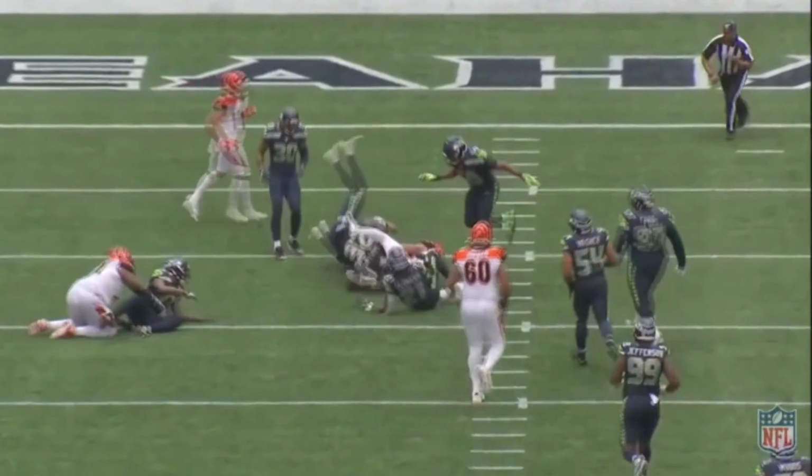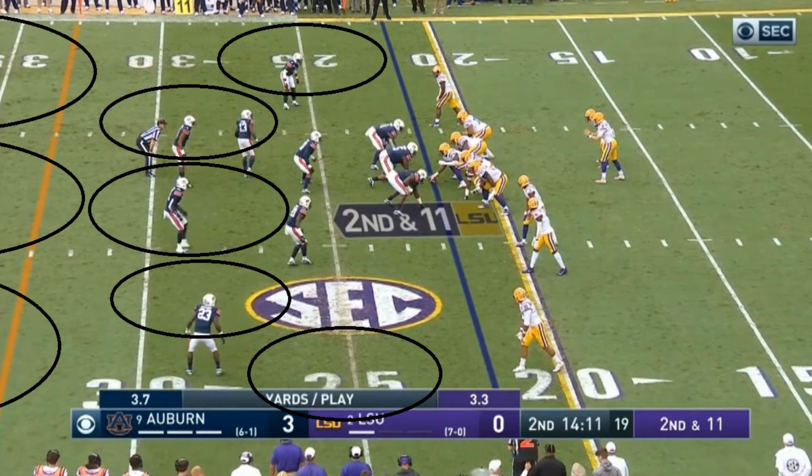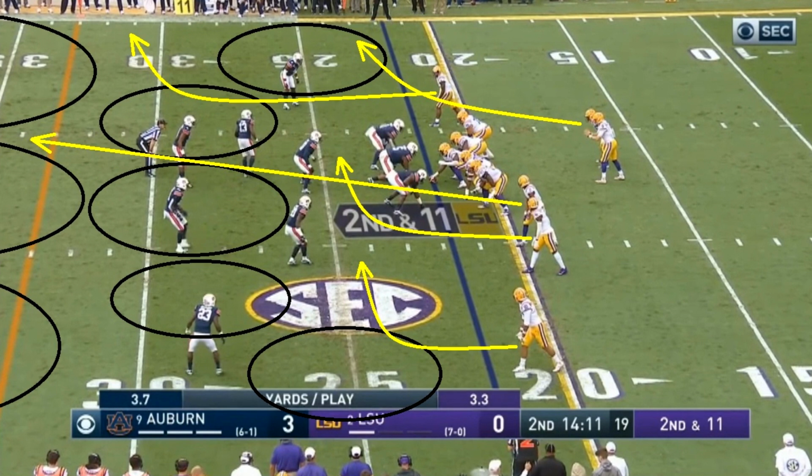Let's just talk some film study. Let's just get into it, and we'll start things off with this play. What's going to happen is that it's a cover 3 zone that Auburn is in, and for LSU, the receivers are going to be running those routes right there.